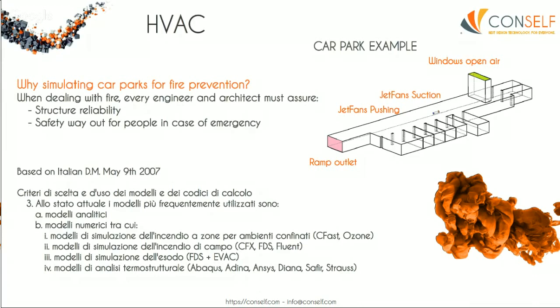This has to be at least 0.1 kilos of particulate for each kilo of burning substance. In this way, we are also able to consider during the simulation the diffusion of pollutants created from the fire, and we are also able to maintain, for a certain amount of time, the whole car park safe for the people to evacuate, but also for the fire brigade to get into the car park and save some more souls.